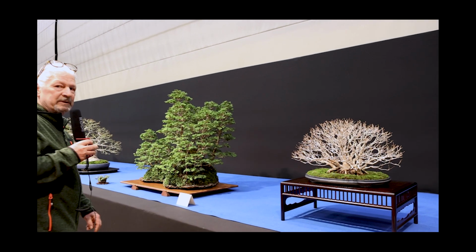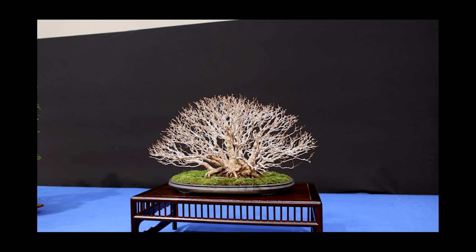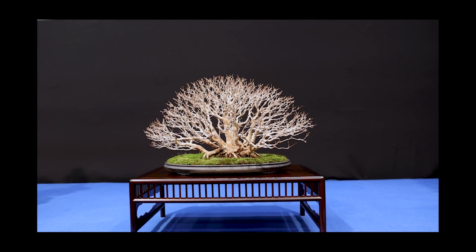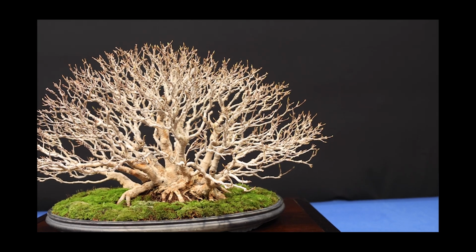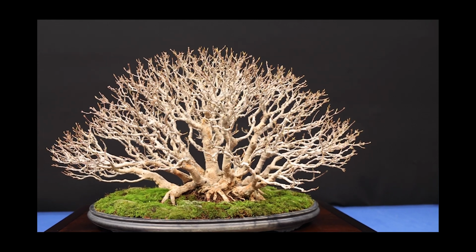Also here with this Trident Maple you have the same feeling. You have the same feeling of delicate ramification, and this is in the small size. You see also by the pots that we use a lot of old pots finally.